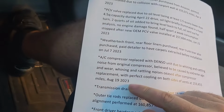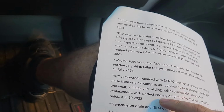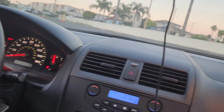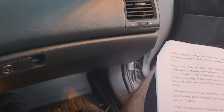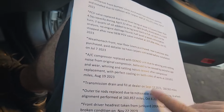And then in August of 2023, I got a new Denso AC compressor. What happened was the AC worked amazing, but the compressor was rattling. So I knew the thing had just about had it. So I got a new Denso compressor. That thing's been working amazing. And then I got a transmission drain and fill in September.